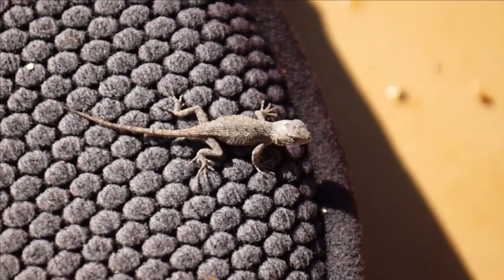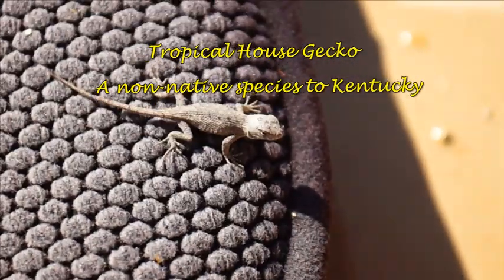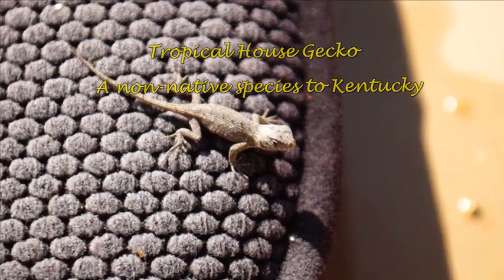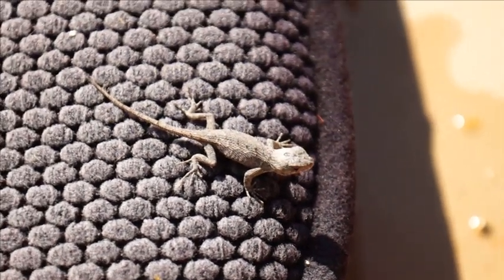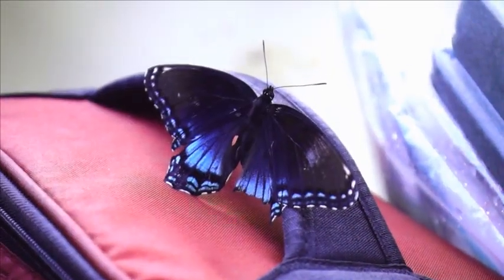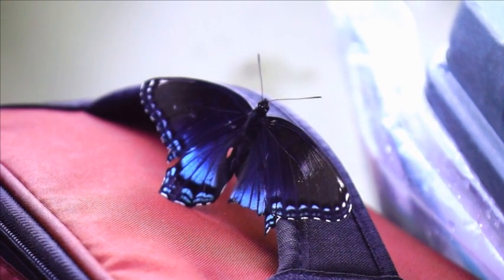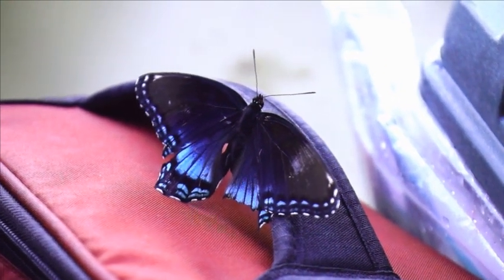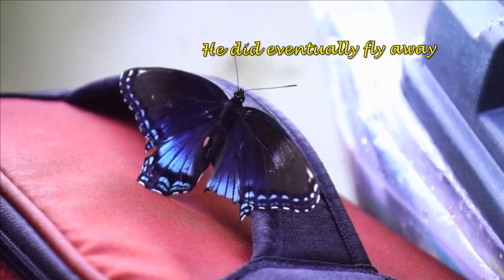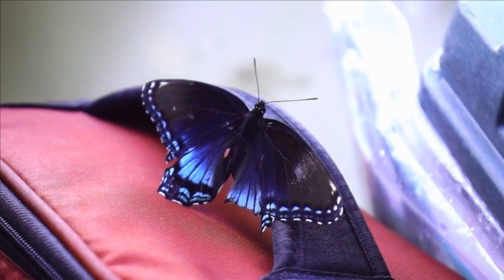Couple of stowaways today. Some little lizard here. Not sure what he is. Rescued this guy off the water. He was laying on the water, kind of flopping around, trying to get airborne, and he wasn't doing a really good job of it. So I picked him up, set him down here, let him dry out, so maybe he'll fly off here in a little bit.